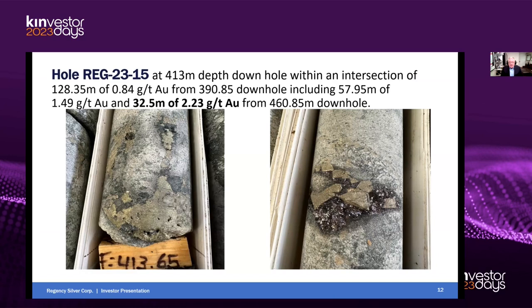It looks like we're getting more specularite, so a little more iron based, but that's what you want to see in these types of porphyries. You want to see a lot of iron metals. You want to see the chalcopyrite, you want to see pyrite, and you want to see gold and copper, obviously.